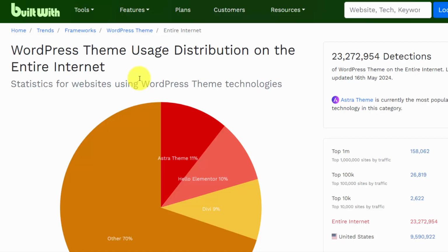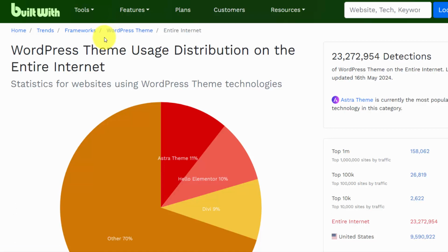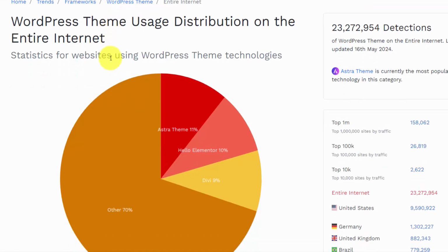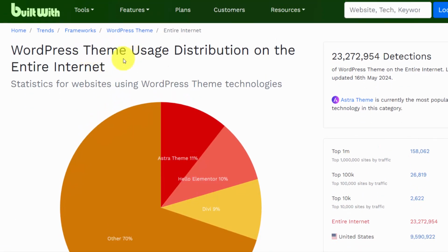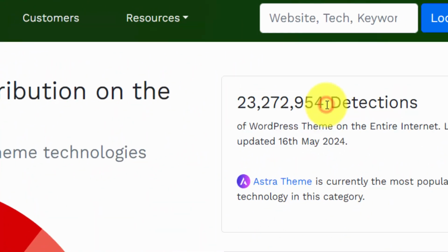And when you install a WordPress theme, you probably want to know its popularity. I'm not sure if you've ever seen this website, but it's called trends.builtwith.com. You can check out a pie chart along with the numbers of how many WordPress themes are installed across the entire internet. Right now, that's almost 24 million detections.